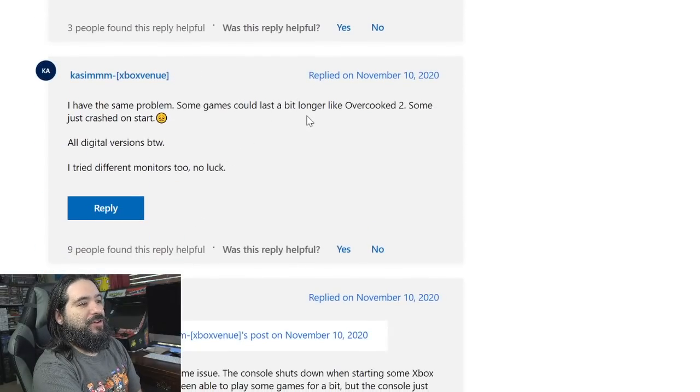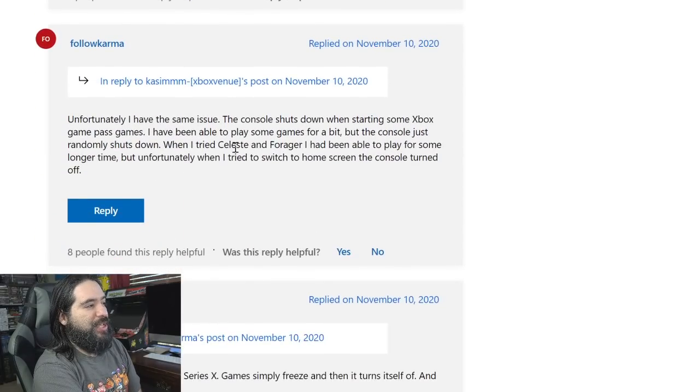Some games could last a bit longer, like Overcooked 2. Some just crashed on start. All digital versions, by the way. I tried different monitors too. No luck. Yikes. Unfortunately, I have the same issue.